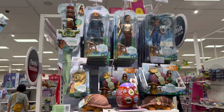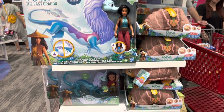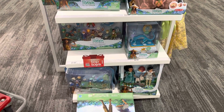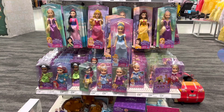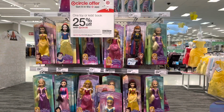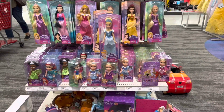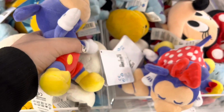They had a Raya section as well. I love Raya and the Last Dragon. Such a good movie, but plenty of toys in that section. They had a ton of different dolls. They had smaller princess ones that were like $10, and I believe the bigger ones were $10 too, but they were so stinking cute, guys. Such great prices.